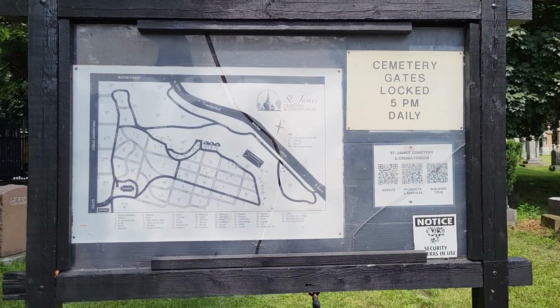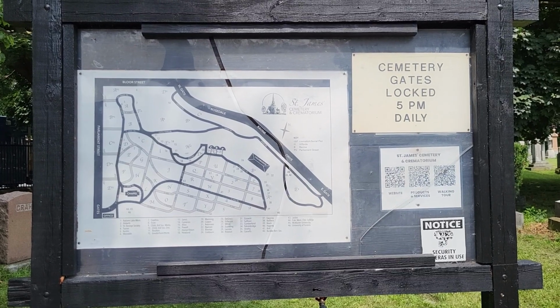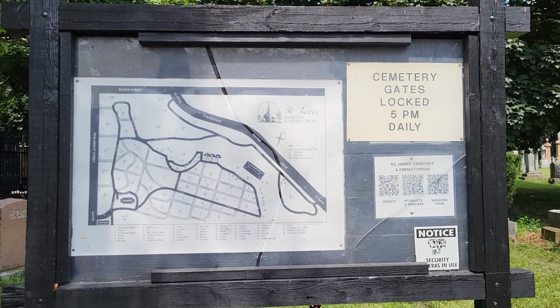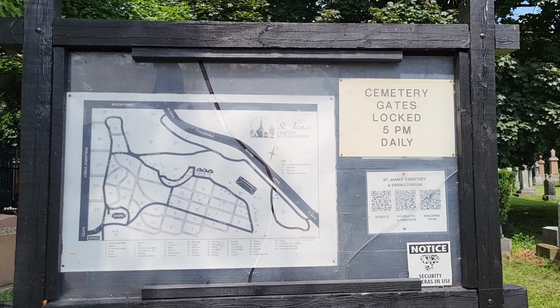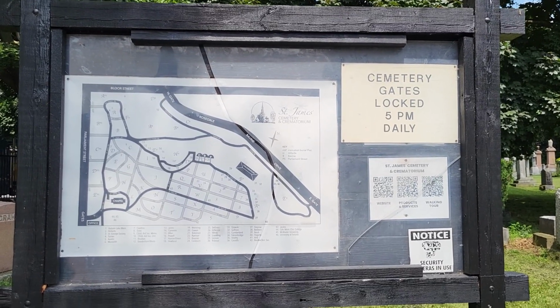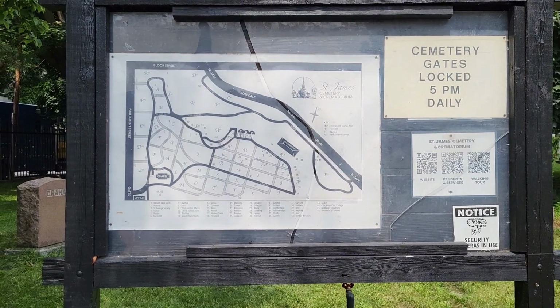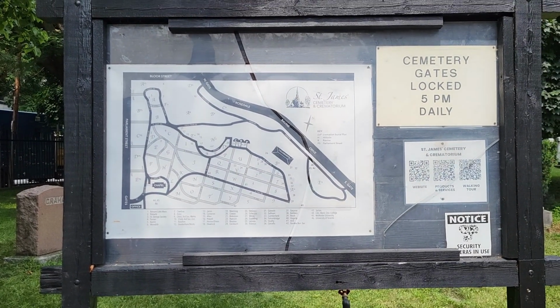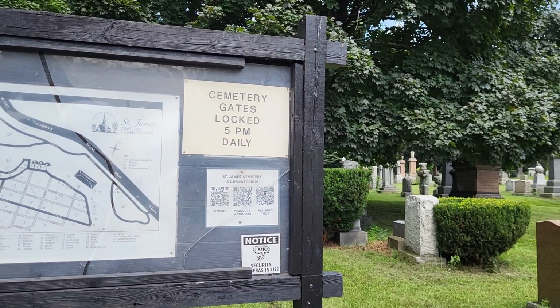So here we have, once again, Bloor Street, which is your north, Rosedale Ravine Drive is your east, Wellesley Street is your south, and Parliament Street, the street that I was kind of standing on, the sidewalk there, is your west. Cemetery gates lock at 5 p.m. daily. I think for the summer it's 7 p.m.